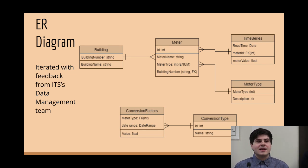We decided that the best way to store all the data would be one time series table, and that time series would keep track of the data value as well as which meter gave us that value. The meters would keep track of what type of data it is, so electrical for this iteration, but in the future, water, waste data, and anything else could be stored as a meter. And then the meters also keep track of which building it is.